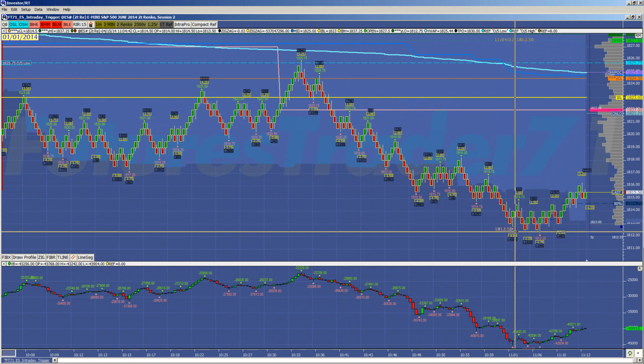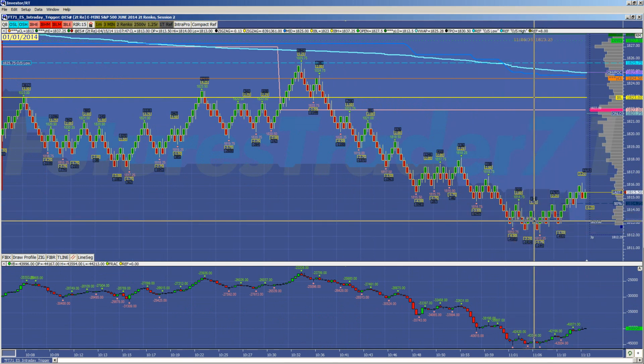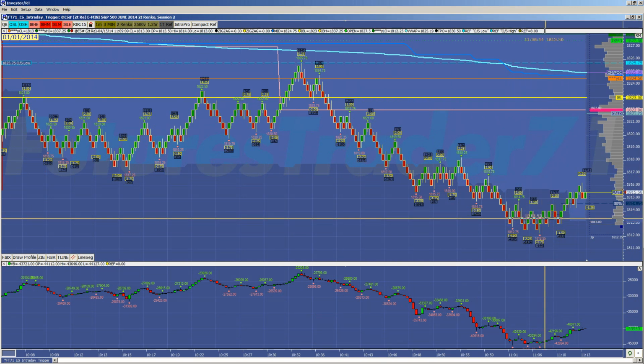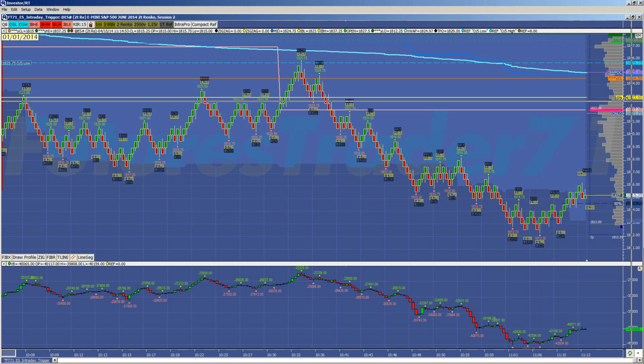Am I seeing participation from the other side at that level? If I am, then I'm going to give up one or two ticks to be able to get in a position so that I have that first scale out, which is key to my methodology. I have to get that first scale out to be able to hold for the bigger move.